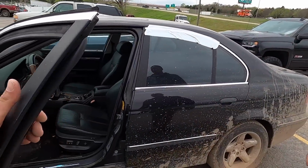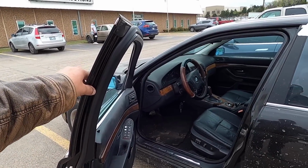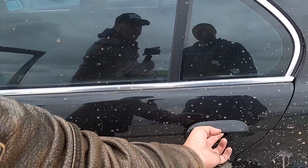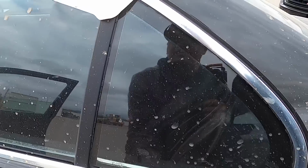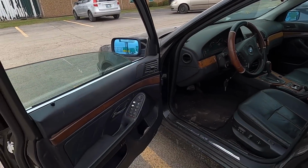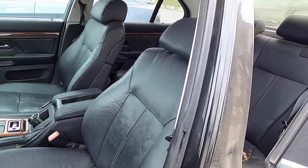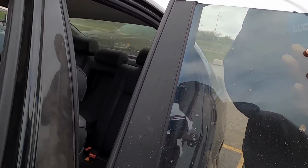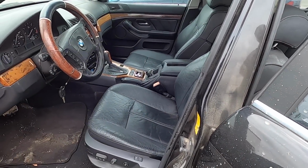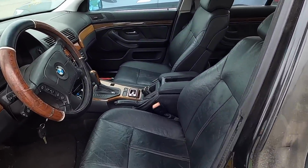BMWs, European cars in general, are known for the interiors sucking. They're usually real bad. The door panels fall apart, the seats fall apart, the headliner falls apart. But truthfully, the interior actually looks pretty good on this. Oh, the regulator. That's a bad regulator right there. We got like two motors, two regulators, but for $300, if it drives, that's the thing. We don't know if it really runs and drives.